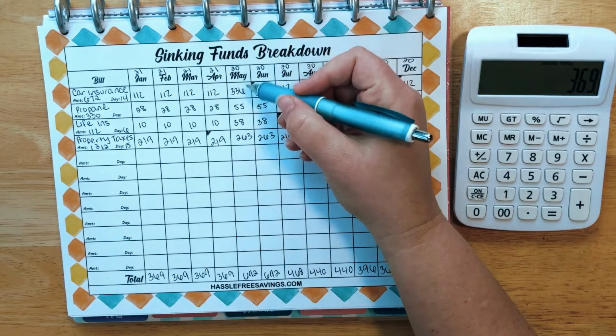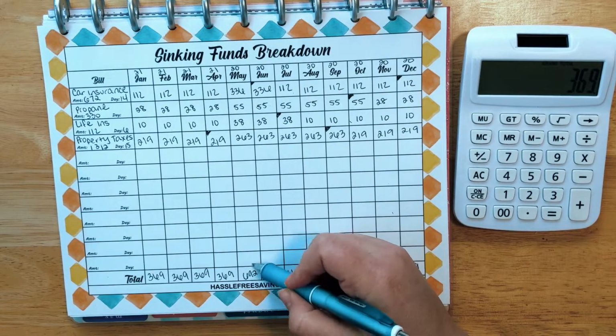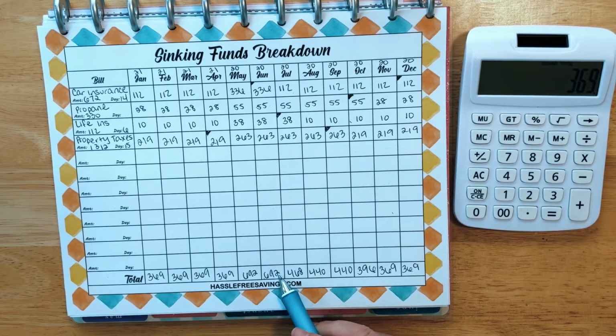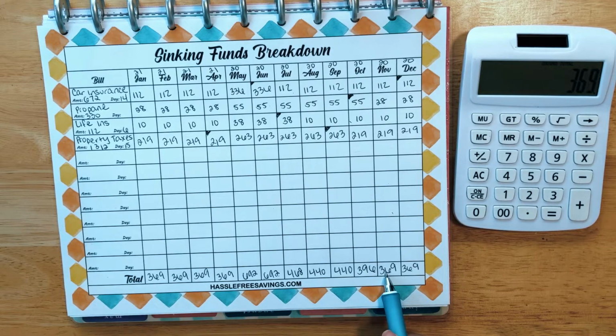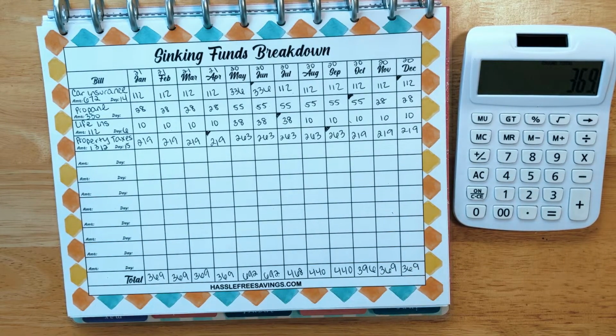So we can see, because when we first get started with our sinking funds, we have a little bit of catching up to do. So that amount is really high. But as the months go along and we start to get caught up on our sinking funds, now that we're saving a little bit each month, finally it gets down to $369 per month that we need to save in order to stay caught up with our bills. So that explains how to use this sinking funds breakdown sheet. I hope that helps a little bit.